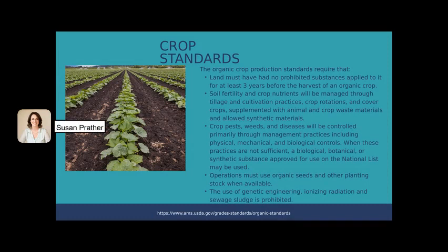The organic crop production standards require that land must have had no prohibited substances applied to it for at least 3 years before the harvest of an organic crop. Soil fertility and crop nutrients will be managed through tillage and cultivation practices, crop rotation, and cover crops, supplemented with animal and crop waste materials, and allowed synthetic materials.